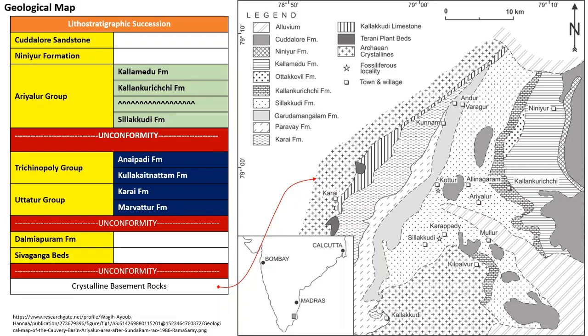let us now come to the geological map of the Kaveri Basin or the Tiruchirappalli region. We will discuss the stratigraphy in detail a bit later, but on the left you can see a table in which you will find the lithostratigraphic succession of the Cretaceous stratigraphy of Tiruchirappalli. So the basement is the crystalline rocks, and these rocks are all Precambrian. In this map, you can see these rocks over here. This is the Archean crystallines, the Precambrian basement.